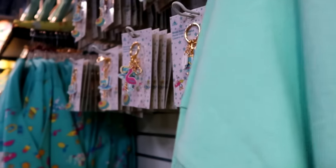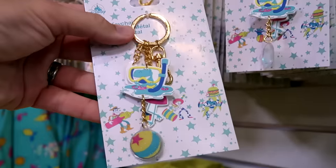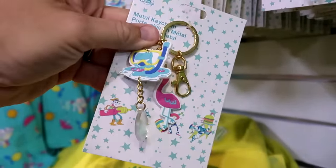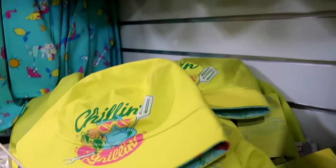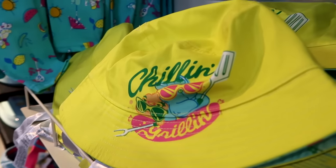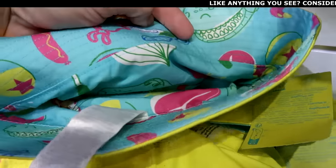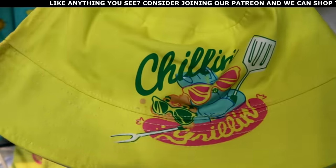$24.99 for them. And they do have the matching keychains. These are really awesome though, again with the Pixar balls. You get lots of little medallions here. You get the flamingo, Rex doing some snorkeling, $4.99 for those guys. And then right underneath they have some brand new bucket hats, the same design as the spirit jersey. It says Chillin' and Grillin'. This actually looks like it's reversible though. These are $7.99 from $35.